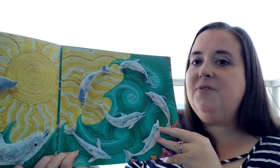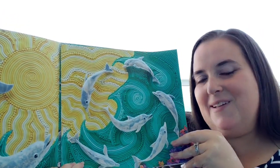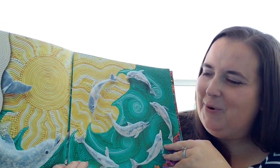Look at those beautiful dolphins. I've been trying to watch while we've been here to see if I can see dolphins, and I haven't seen any yet. I suspect it's because I like to sleep in the morning.